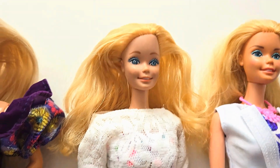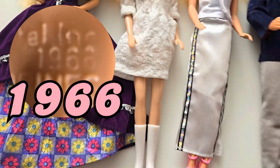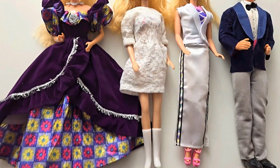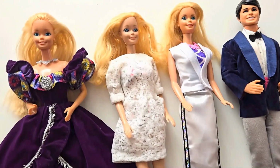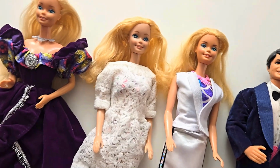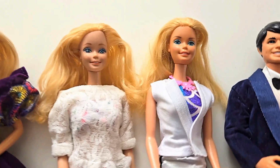This Barbie here, her bottom was actually stamped with 1966, so I decided to give her kind of a go-go dancer look, and I think she looks pretty cool. I realize that doesn't mean she was made in 1966, but her body mold was definitely made in 1966.